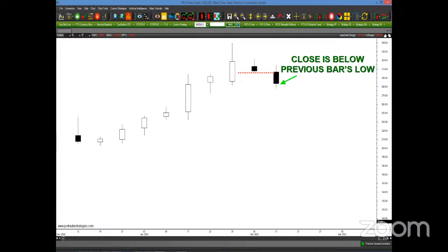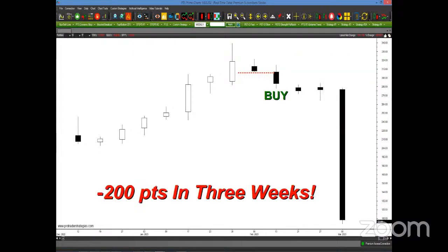Now, if the student had bought, look what happened in the next 3 weeks. This was a daily bar, I should say, and it fell 200 points in the next 3 days. Because look what happened to this stock. It fell more than 200 points. And by the way, this was not a PTS-XT buy setup. It wasn't on the PTS-XT scanning list.